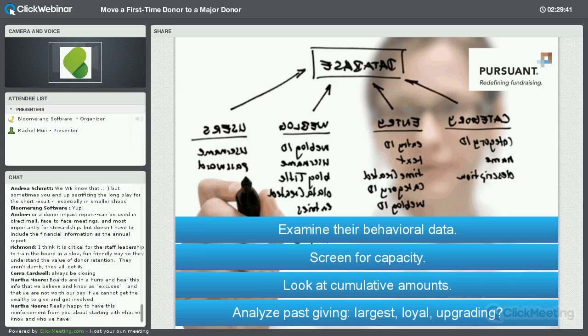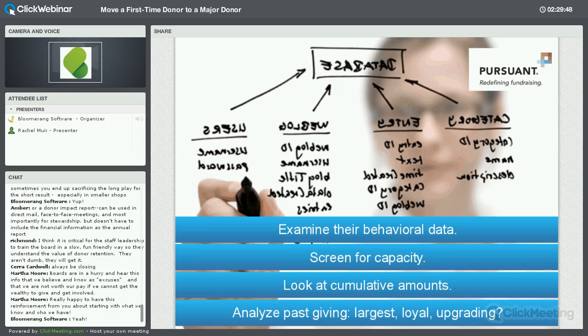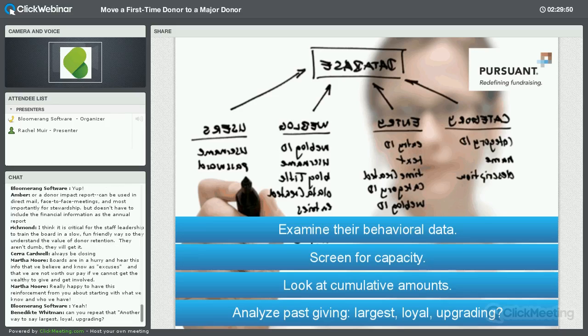Look at who's been giving to you over time, because you're really looking for patterns. What are large, significant gifts? Who's been giving smaller amounts but giving very consistently? And what are gifts that are going up over time?